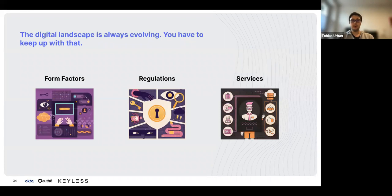To wrap everything up though, when we think about identity and access management as a whole, there are a lot of moving parts in it. There are form factors which are getting added. So the last big wave was smartwatches. Before that, we had mobile phones. Before that, we had websites. Now we're talking about metaverses and VR. So form factors are always changing, and the way and the capabilities that users have available to authenticate themselves is always changing. So we have to adapt to that.